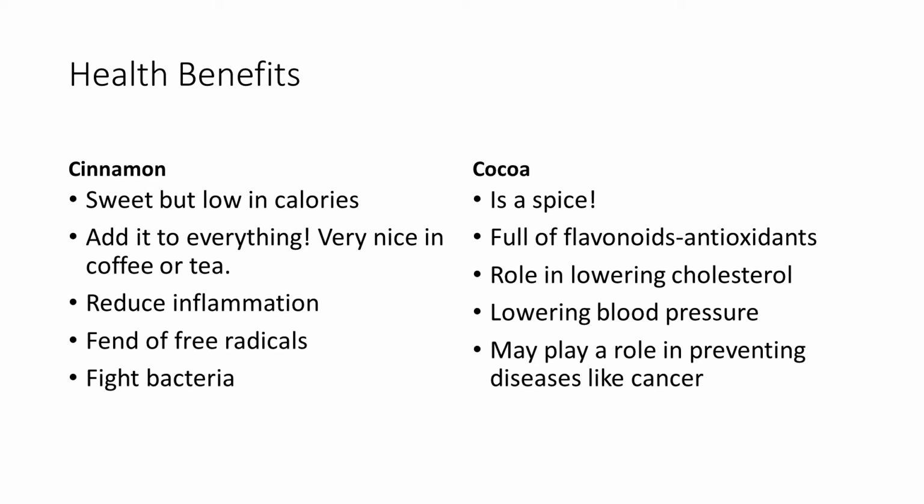So it's very healthy. One of the nice things, and Marcia brought this up, is that cinnamon and any of these spices can help you lower the amount of sugar and sodium in the recipes. And I do it all the time.